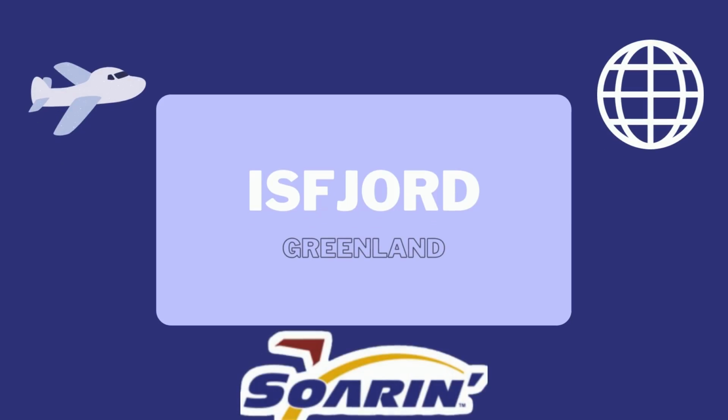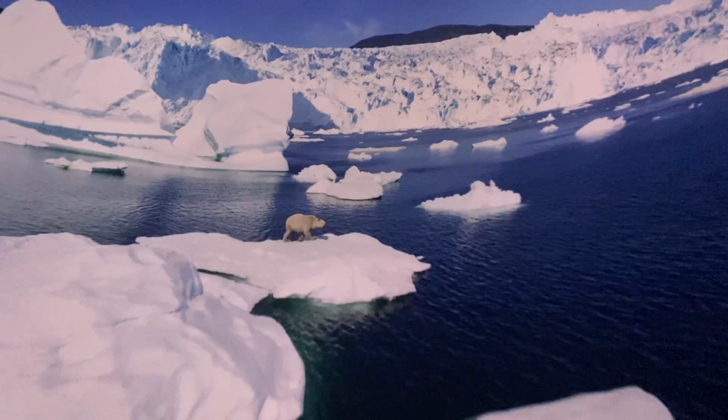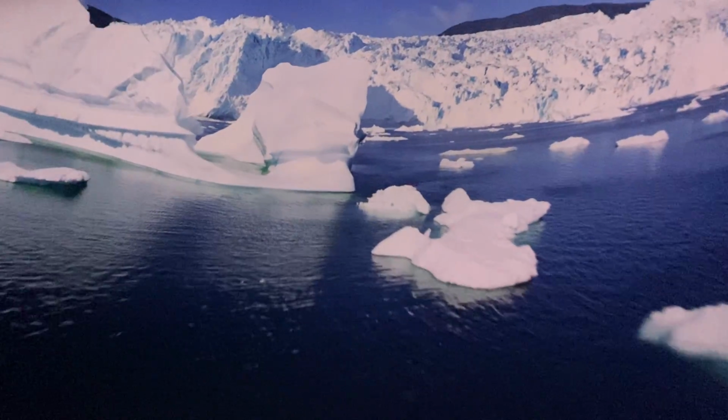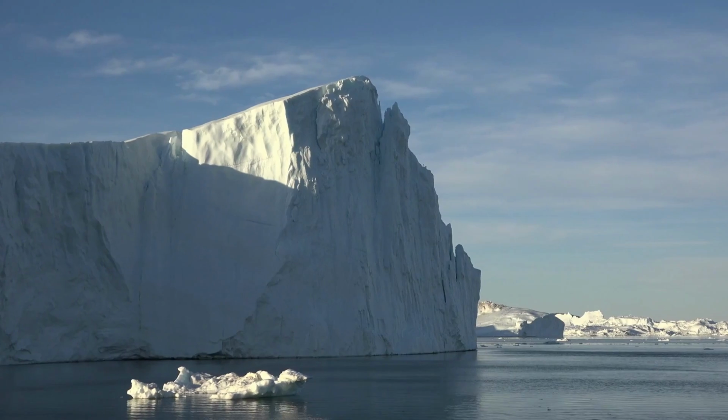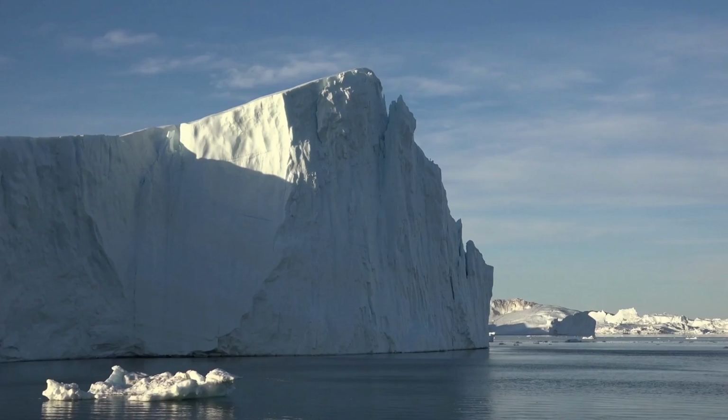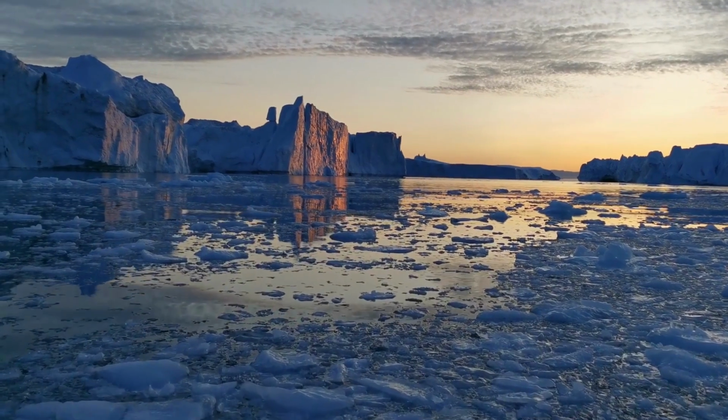The second spot you'll fly over while on the Soarin' ride are the Isfjords in Greenland. While soaring over the Isfjord, you can see polar bears hop into the water as well as an orca jump out at you. Now, Isfjord literally means ice fjord in the Danish language. Here you can find what Greenland is most well known for, and that is its immense glaciers and tundra.